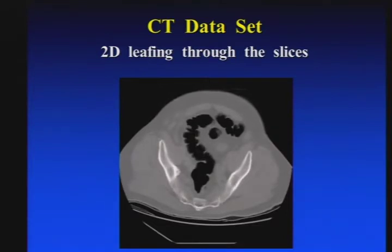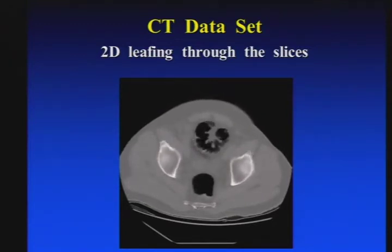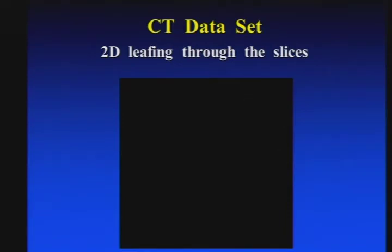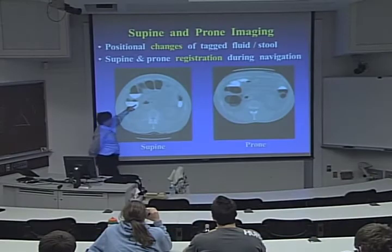The doctor used to take this and go through the slices, and every time they see a small bump in here, they think that might be a polyp. So they have to go back and forth between the slices and mentally reconstruct the 3D. It's a very difficult process.